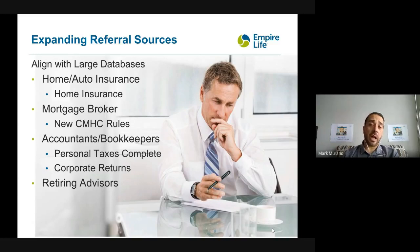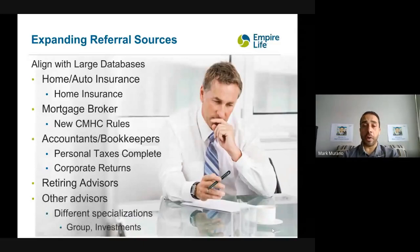Retiring advisors. I'll be honest, in my very humble Mark-only opinion, a lot of senior advisors that have been in business a long time or struggling advisors are not coming back. There'll be a lot of blocks up for sale, so looking at taking over blocks and having those conversations. Or lastly, other advisors, partnerships, different specializations. A group advisor doesn't want to do individual insurance. An investment advisor doesn't want to do individual insurance. Great specialized partnerships potentially out there.